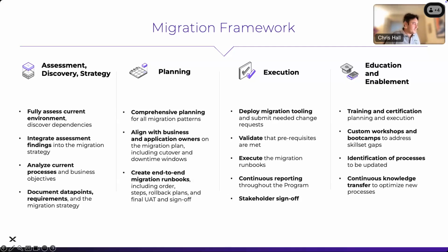Identification of any processes that need to be updated. Any continuous knowledge transfer, optimization of processes. Oh, hang on a minute, we found a way we can do this better, safer, more clever within Nutanix. Absolutely.